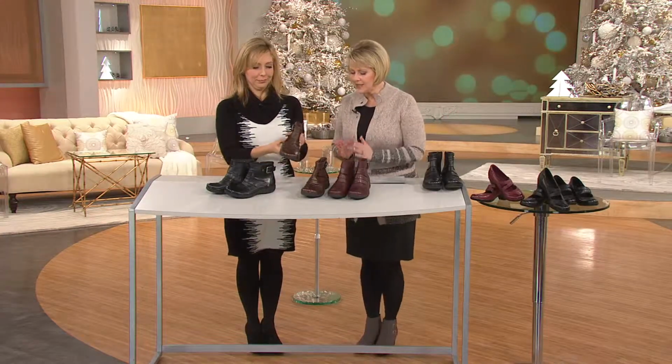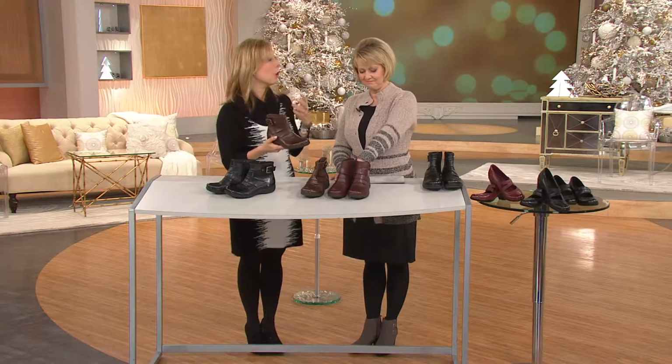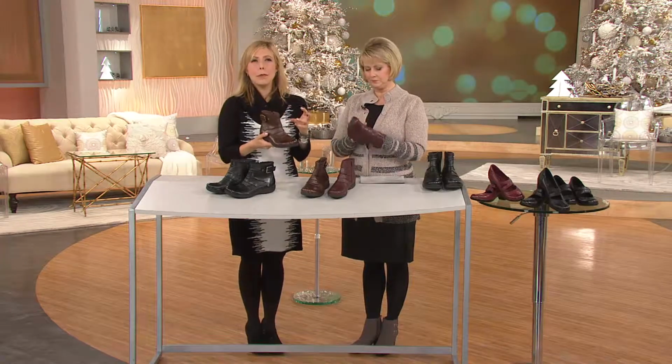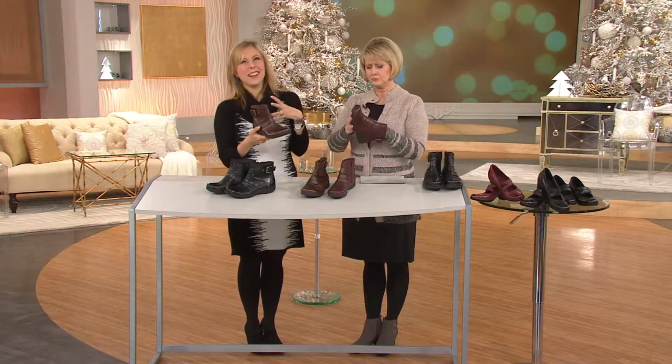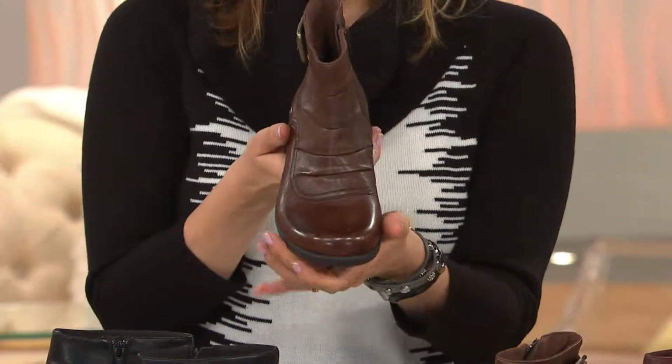So tell me why this has been such a popular boot. You know, it's a classic. I think it is so hard to find a flat boot. It really is. And every time you get something, you're like, it's too flat, it's not shock absorbing enough. This has everything. First of all, you've got a nice round toe box.